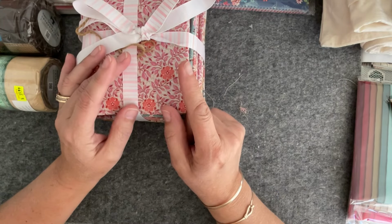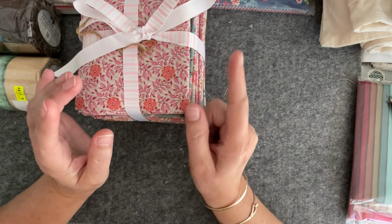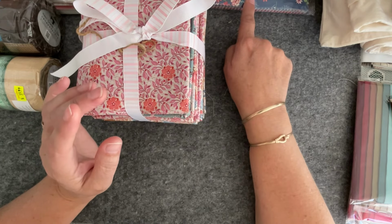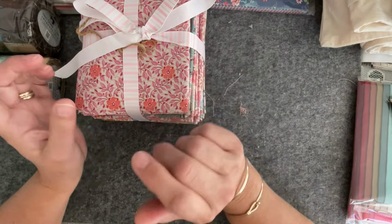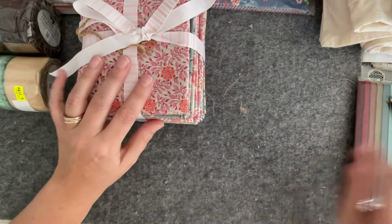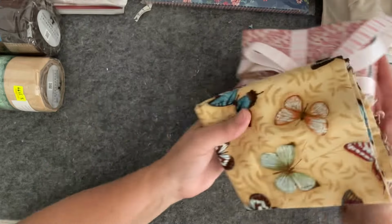All the stores had Tilda from memory. Is that a correct statement? Did we see Tilda at Howard? I think I did. Yeah. So if you can only get to one of them, if you're a local, Tilda was at all of them, which was great.